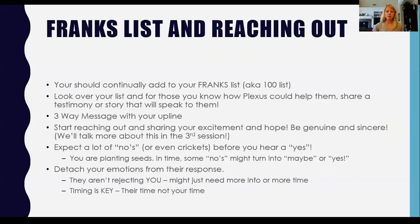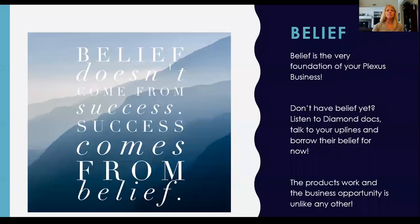Something to keep in mind in this business, because I know it's easy to take things personally, is that they aren't rejecting you. They just might need more time and more information. Timing is key. It is critical in this business, and it's not your time. It is their time, and it needs to be in their timeline, okay? Otherwise, they might start and drop off in a month just because they're not ready yet, okay? So don't take it personally.